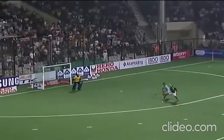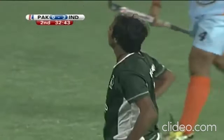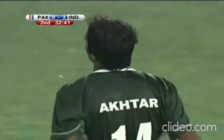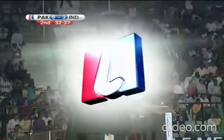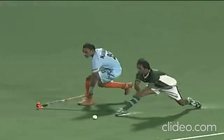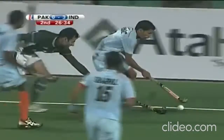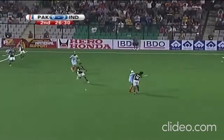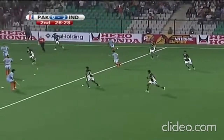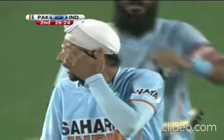Chance to make amends in some way. And right over the top that time by Akhtar Ali. Asif Bajwa and Shahid Ali Khan on the sidelines. Wasn't a bad attempt in the end. Mahadik for India has been terrific back there. That was just fantastic footwork to get the ball out of the circle and then up the sideline.